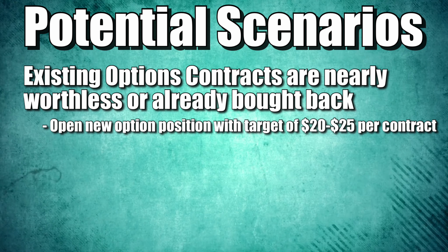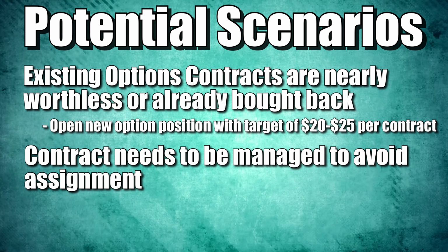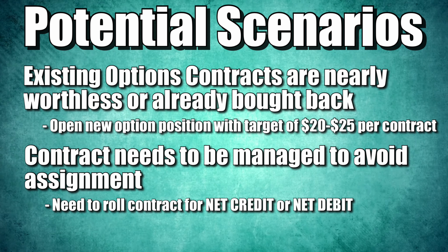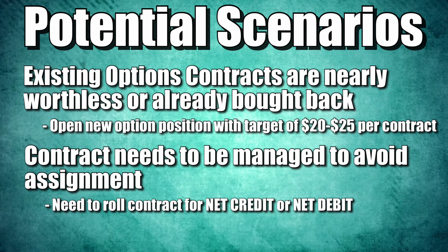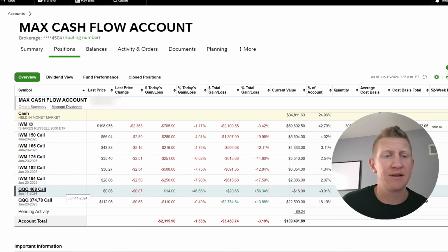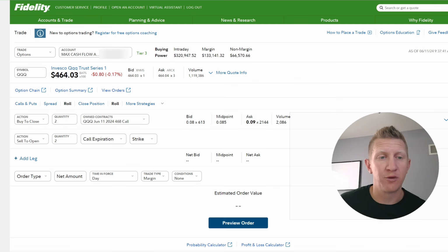The alternative is the market has moved against you in some way, shape, or form, and your option contract is not worthless but needs to be actively rolled to a future day to avoid assignment. And in that situation, I would come in here. Let's just use the QQQ example here. Let's say that it's the end of trading here, and I would look to roll my contract. This is the order form for rolling here. I would enter the following day, June 12th.